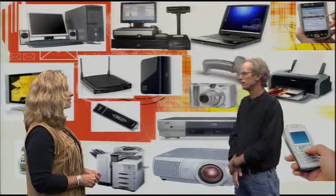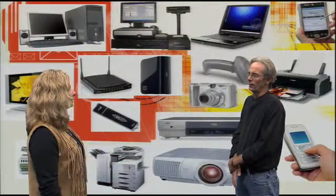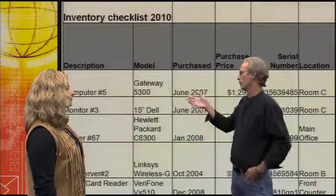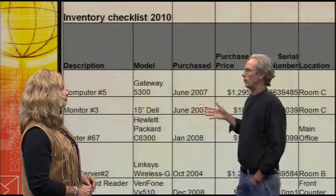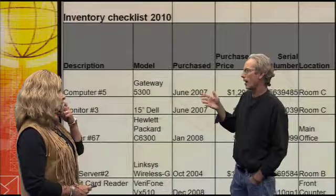Oh, Mark, that's a lot of information to collect. Where do we even begin? Well, here's a small sample of an inventory list. It's the first document included in your security plan. As you can see, each piece of equipment has been identified by a number, so a business knows where everything's at. Let's start with the computers.